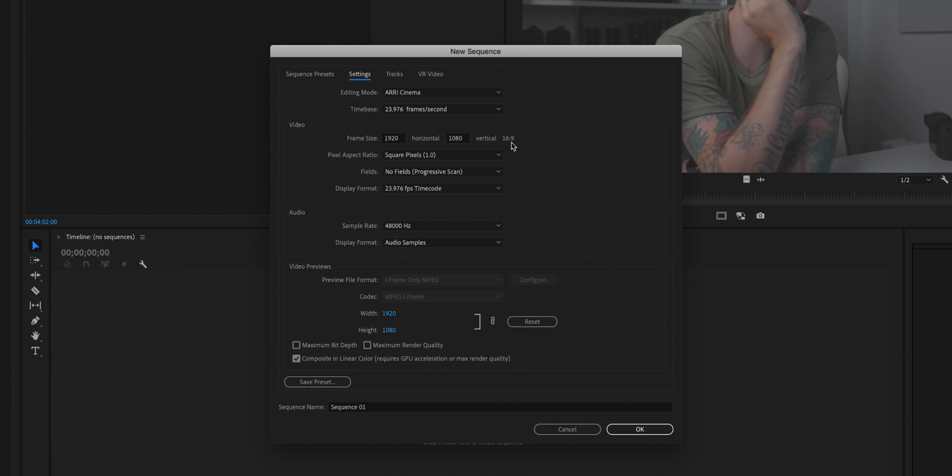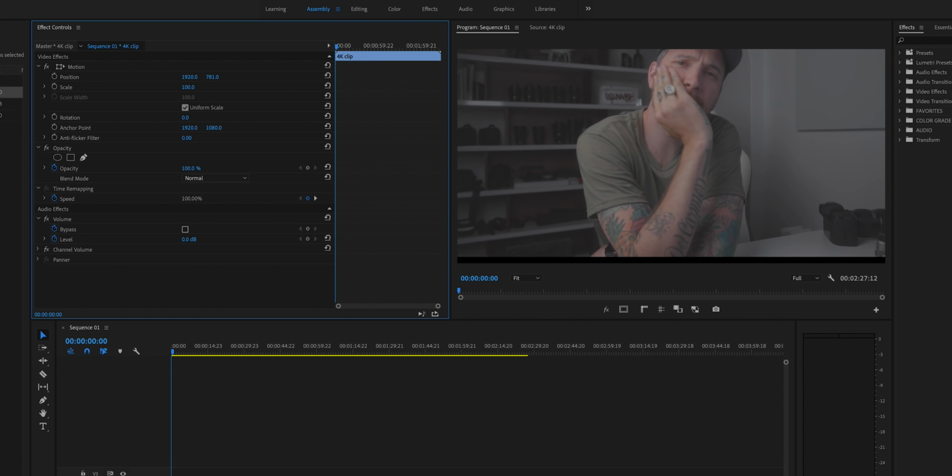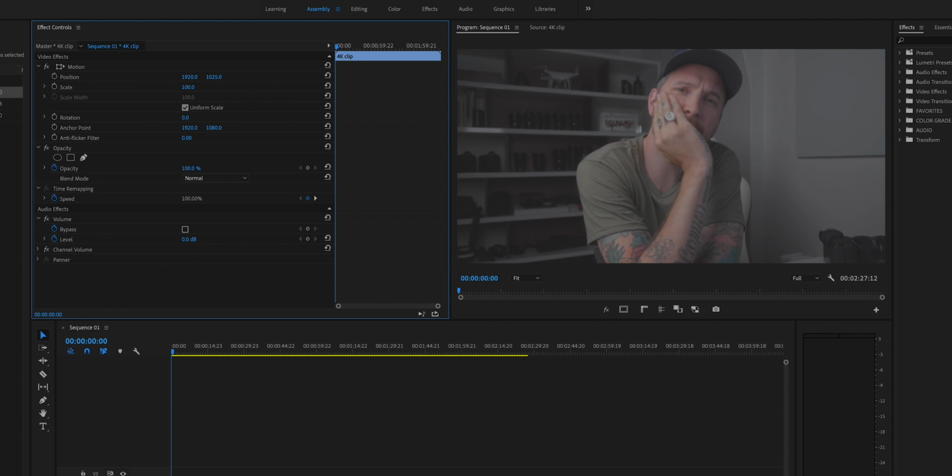So all we're gonna do is change two numbers. So where it says 1920, you wanna put 3840 in by 1920. And you'll notice that changes it to a 2-to-1 ratio. Now when you hit OK, it makes the sequence that size. And now when we drag a 4K clip in, it fills the whole frame. Now you will lose a little on top and a little on bottom. Not a whole lot, but you can still reframe it using those position key markers to figure out where it looks best for you.